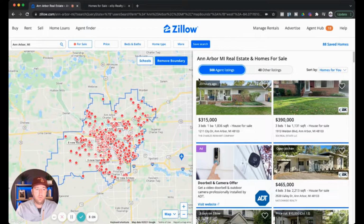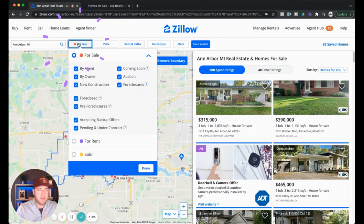Okay, so now when we get into all the different statuses here, I want to walk through what's encompassing the 500, because it's very deceiving when we look at that number and think we have 500 listings here in Ann Arbor. Well, that's not true. I think right now we probably have somewhere close to 300 active listings, maybe a little bit more than that. And those are combined with a bunch of other listings that are not even on the market. They're not even available, right? And that's what these are here, these active, accepting backup offers and pending under contract.